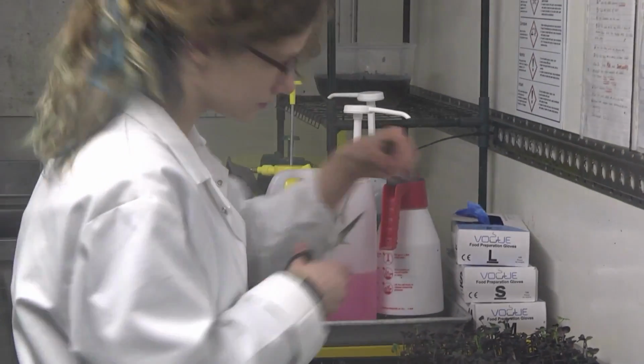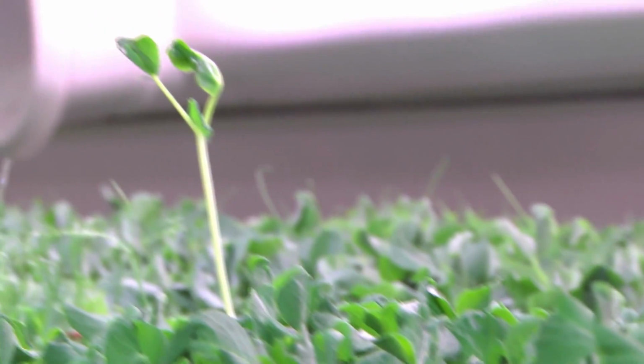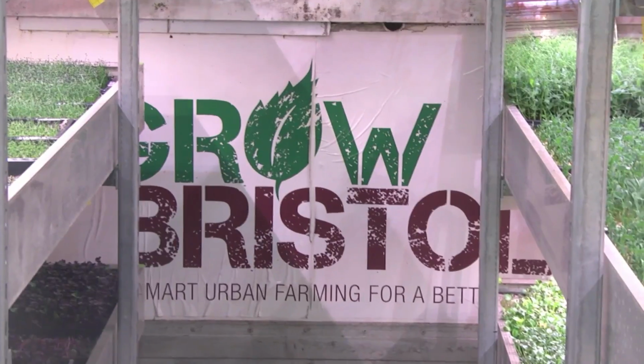For us, we're only really growing salad leaves, green leaves and fish. So we're not saying that we're going to replace all of this large agricultural system, but we think parts of it, things like perishables like green leaves, salads, herbs and fish, are something that we really could grow in the city.